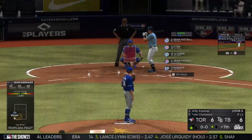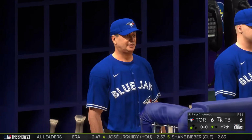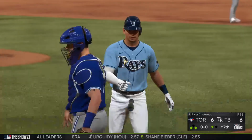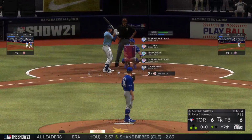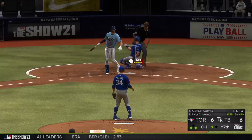Willie Adames stands in looking for home run number 3 right here as you see what he's done so far in this one. And it looks as though they're going to set up the double play. There's the free pass signal, so there'll be runners at the corners with 1 gone.